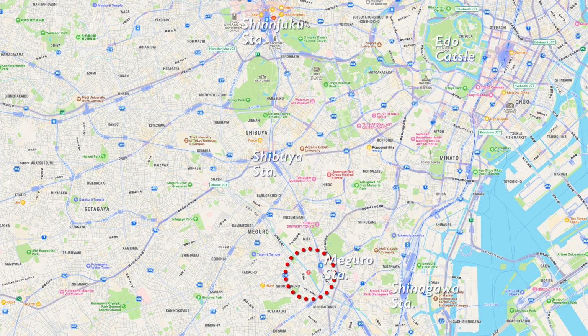Please check where that is located on the wide area map first. The main stage of this project will be a small bridge located exactly 8.2 kilometers south-southwest of Edo Castle.